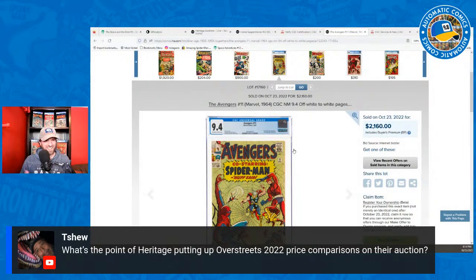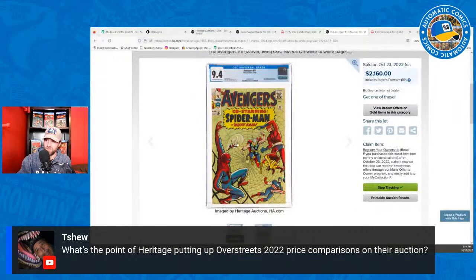This is like the second full appearance of Kang, kind of, sort of. Kang's so weird with all the different places that he appears. You've got him as Rama Tut, you've got him as Immortus, but I think this is the second full appearance of Kang. That was a great price, because Kang is going to be a huge character in the MCU. I loved the little bit that we got of him in Loki. I think that he's going to be awesome.